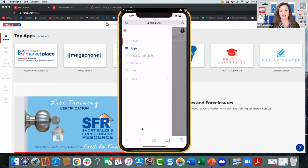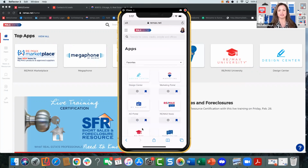Now, of course, it looks a lot different because it's mobile responsive and it's basically adjusted for the mobile screen. What I have going on here is, first of all, look, I can get to Design Center. I can get to just about everything I want on Max Center from my mobile device. But you need to shortcut this and save this.